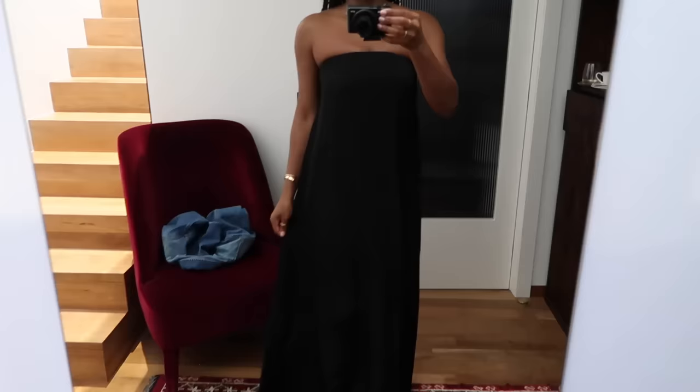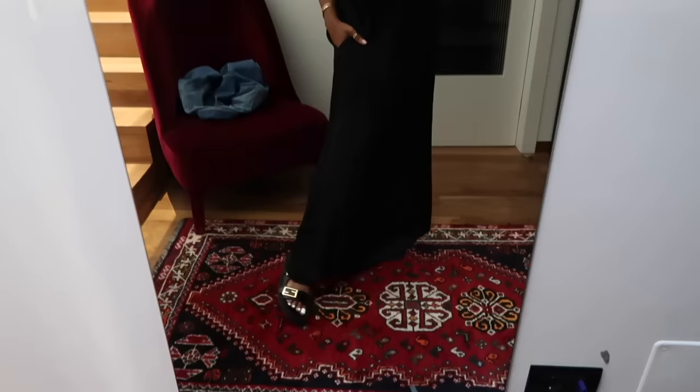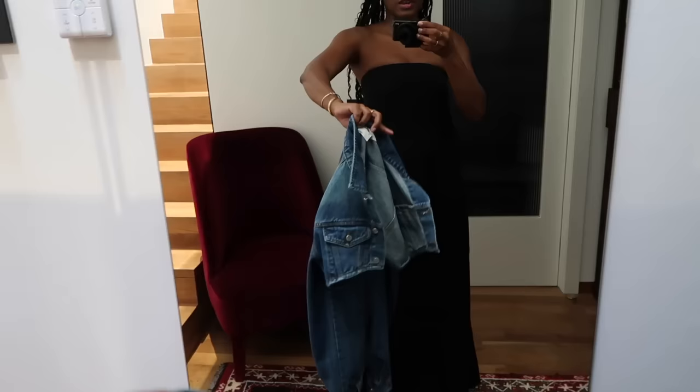Okay, so hopefully you can see me. Thank goodness there is a full length mirror in this place. But this is the dress from COS. It is a strapless dress, a very light fabric, but it also has pockets, super chic. And I just paired it with my Fendi slides. Then I'm gonna toss on this Frankie Shop denim jacket. This is one size fits all. And that's gonna be the look.